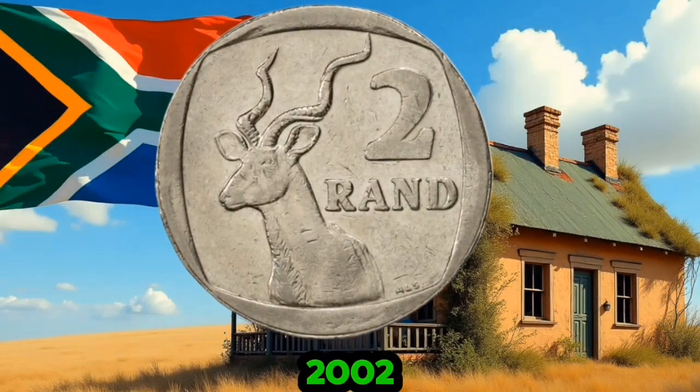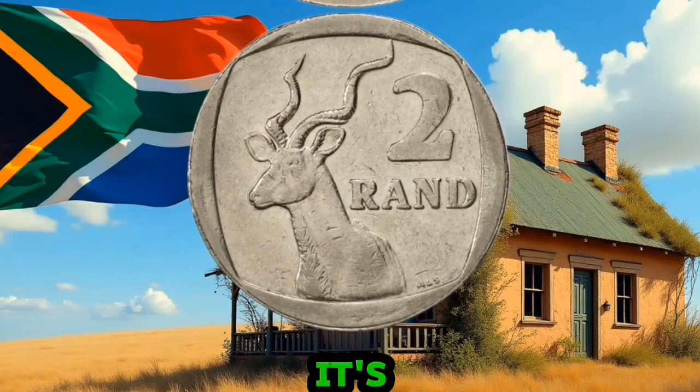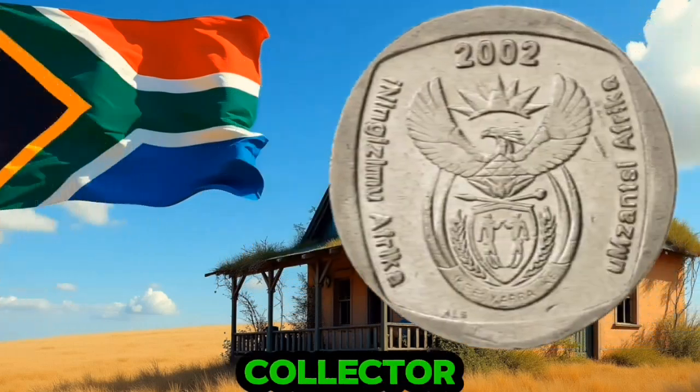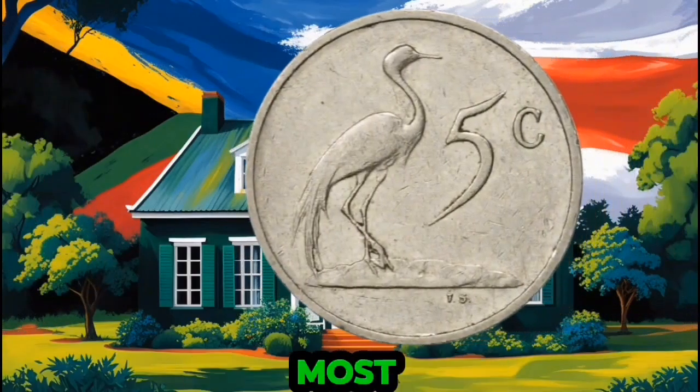The 2 Rand 2002 South African coin isn't just a piece of currency, it's a treasure that could make you a millionaire.